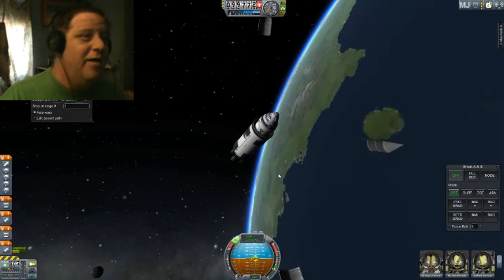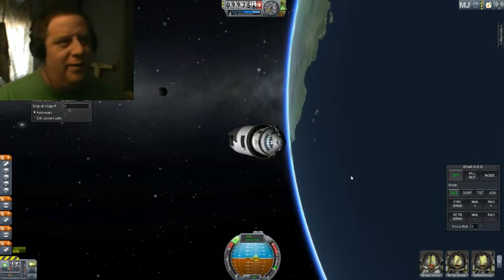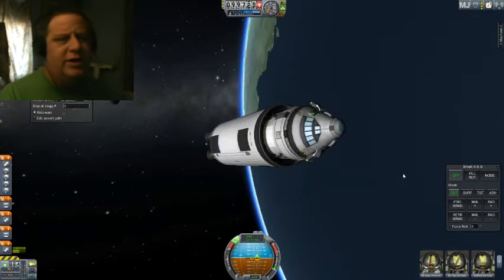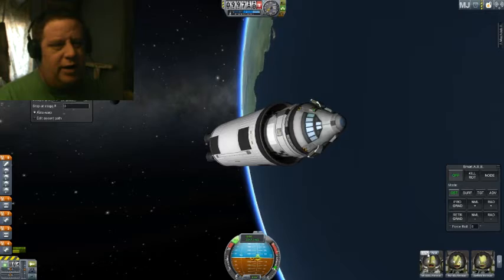Alright, there you go. This isn't the Orion capsule. This is the Taurus capsule. This is what Kerbals are going to use. So, let's take a look inside, man. What does it look like, guys?